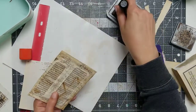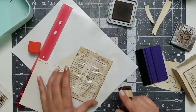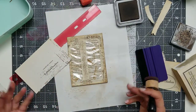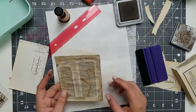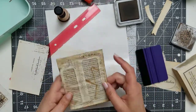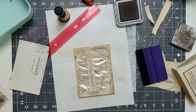Did I distress this already? It kind of looks distressed. I think I did already. But I want to do a little tiny bit more here. Look, they look so pretty already without decoration, and here is not much space to decorate. It's decorated. Because, you see, where am I supposed to decorate? What was I thinking?